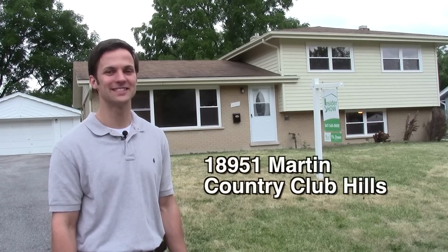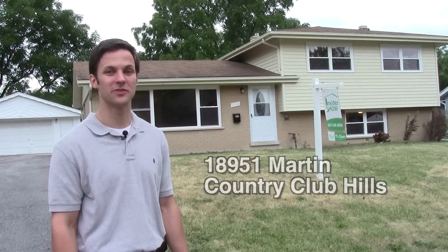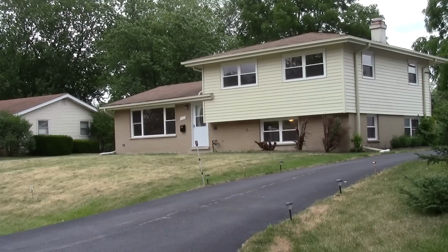We're in Country Club Hills outside of the Martin Project, and this is the first time that you've seen this project because it was a very short and simple rehab.